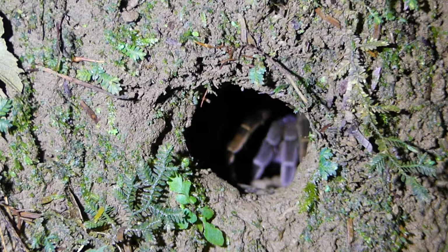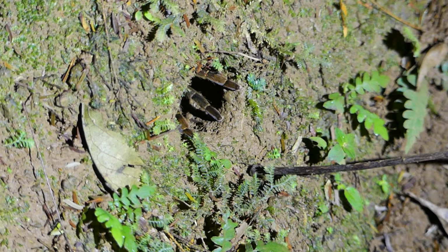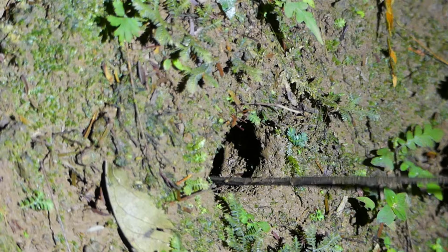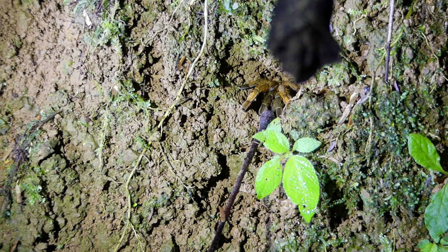There is an easy way to get a tarantula out of its burrow. They are always hungry. By using the stick method. This stick is used to imitate the movement of prey. Tarantulas feed on everything they can overpower. Large bird eaters have been observed to attack small snakes.